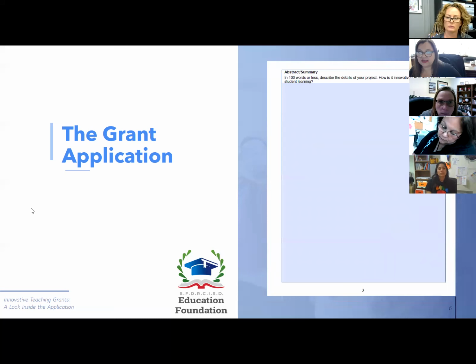Okay, so the very first page of this part of the application is called the abstract summary page. It's otherwise known as the pitch page. This is where you pitch the idea to the ITG review committee and provide them with an insight into your project. But you must be to the point. It is a brief page in 100 words or less in which you will describe the who, what, and why about your project. How is it innovative and how will it spark student learning?